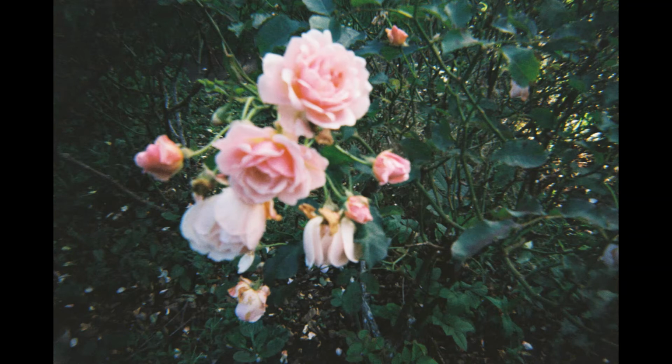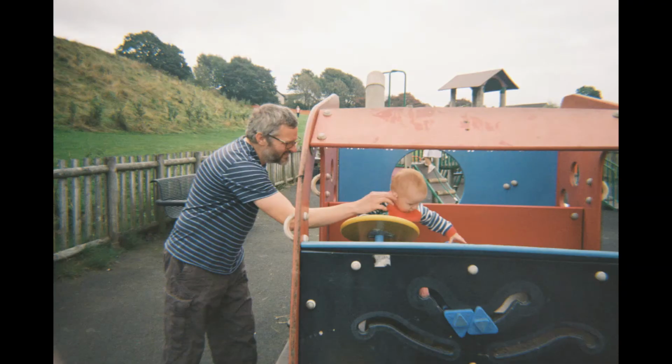I really like this picture of this rose. I know it's a bit blurry, and the camera just couldn't quite focus on something so close. I think it just has an infinity focus, so it's not great for close-up things. You can't really change any of the settings on the camera, but I just really think it was really pretty. This is back home, going to the playground again.